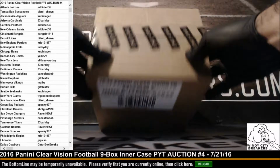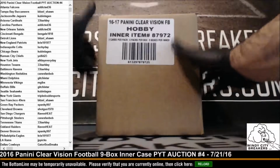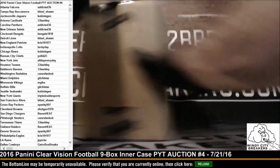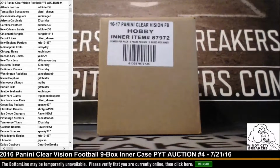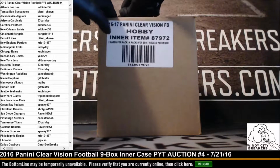And this is fully sealed. There's the top. Here's the bottom. 2016, 2017 Panini Clear Vision Football. That just came out yesterday. Brand new release.